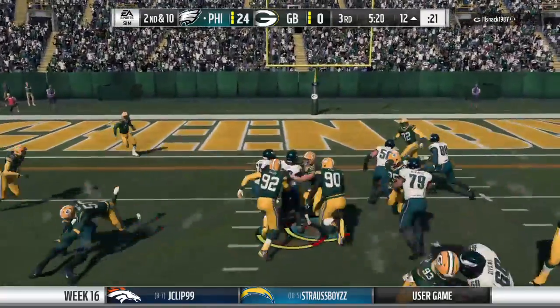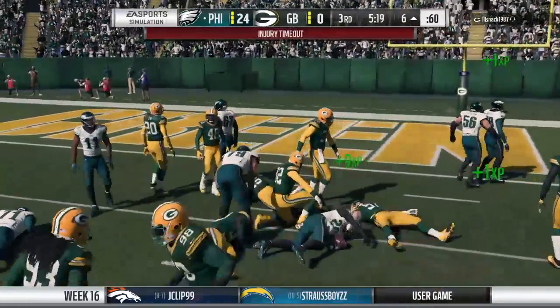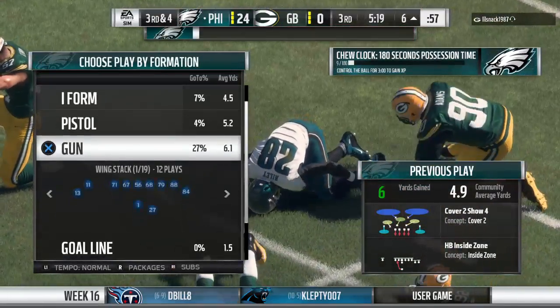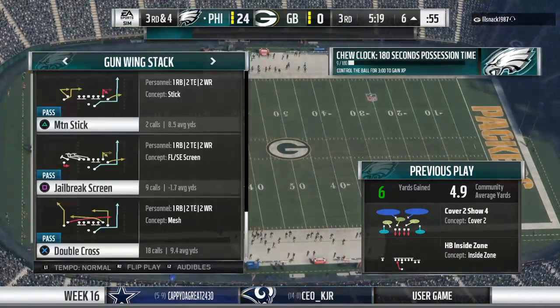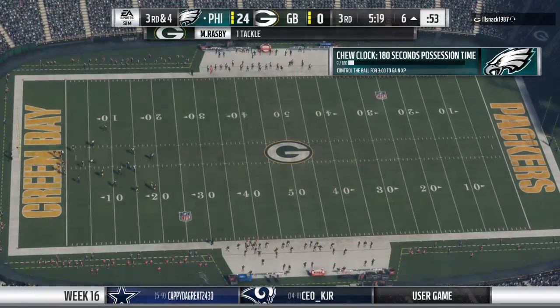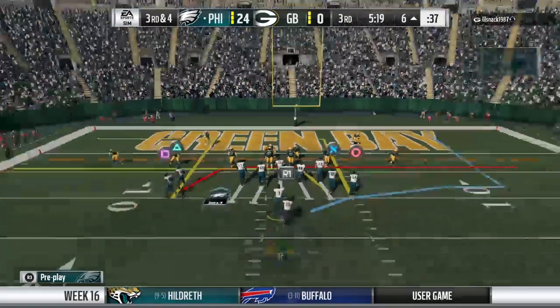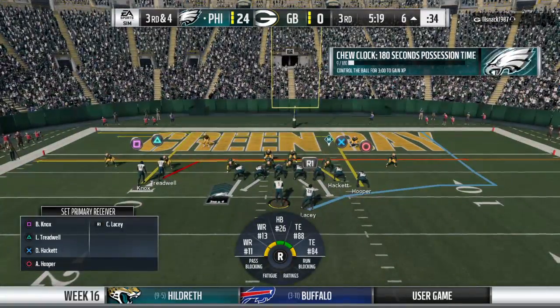Now a handoff here to his running back, and he's going to fight his way forward here for a modest gain. Now we'll get a stoppage here as it appears we've got an Eagle slow to get up. Not something you want to see in Week 16 or any week, really. We'll be right back. The Eagles on third down. Just 1 for 3 thus far. This is 3rd and 4.